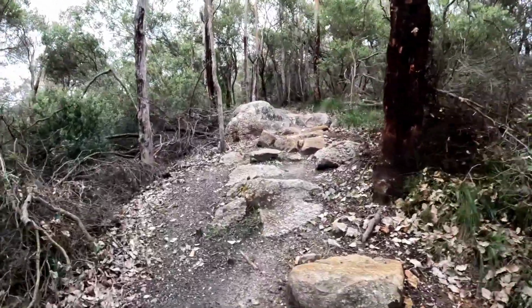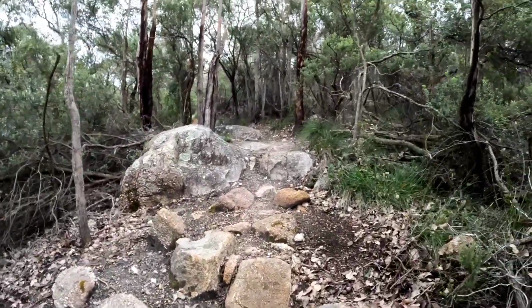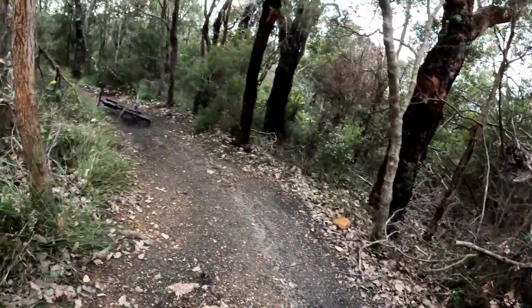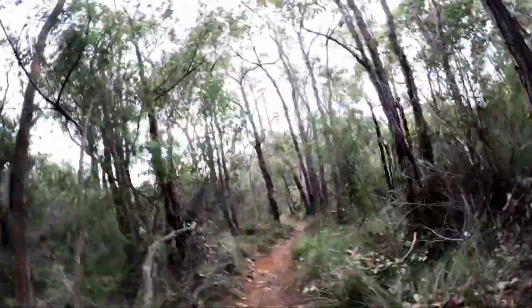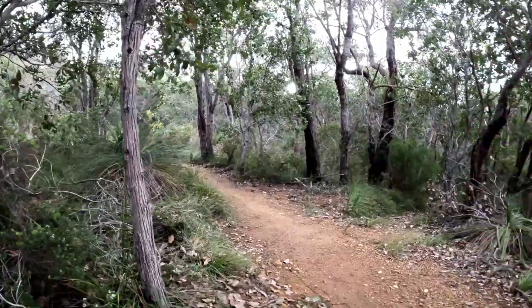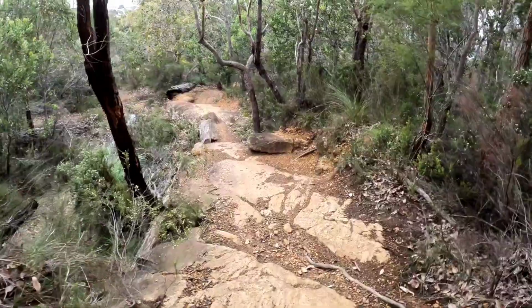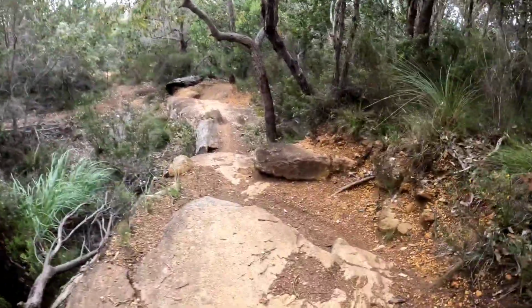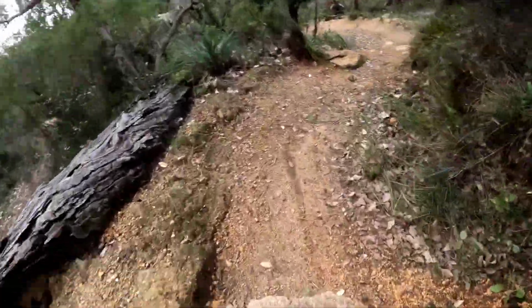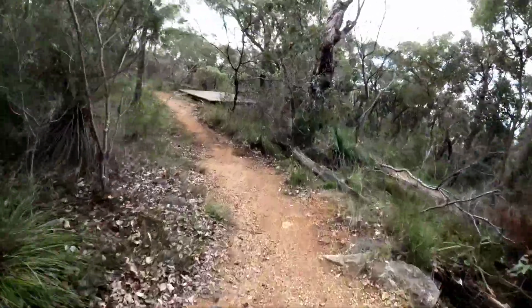Okay, here we have a really good rock garden just after the second wooden berm. Lots of lines to choose from coming down here and then towards the finish. Very close to the end now. Come round that berm and then down this pretty steep chute over a few rocks and into this berm, into another berm, and then into the finish.